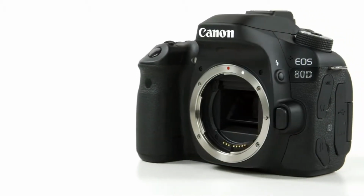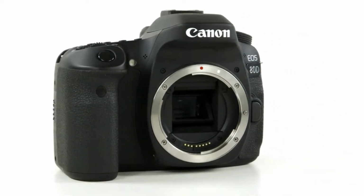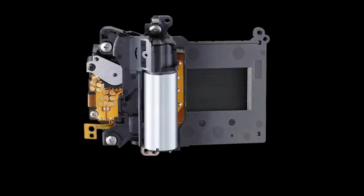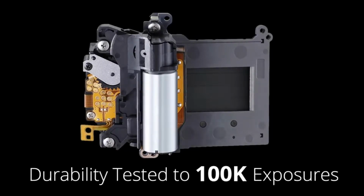The EOS 80D has strength, weather resistance, and durability, the first things an experienced shooter will often look for. And the EOS 80D has a shutter and drive system durability tested to 100,000 exposures.